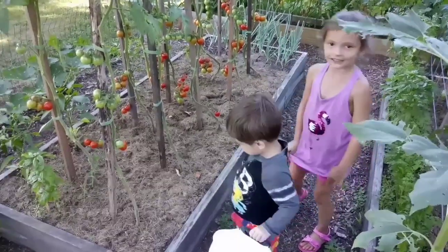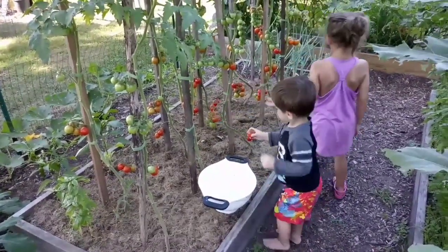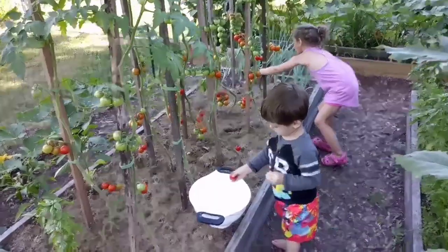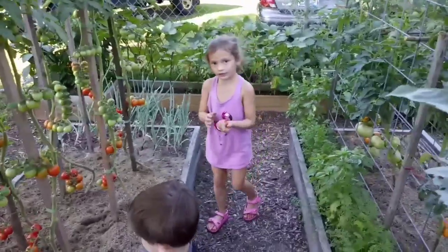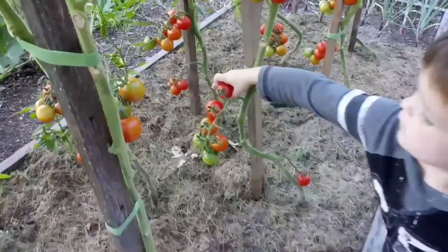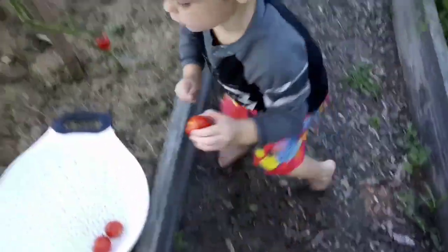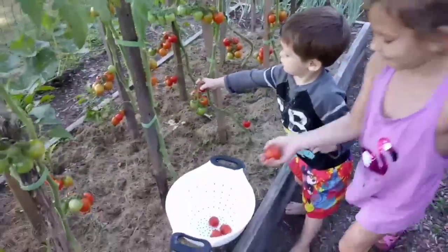Me. All right, why don't you pick all the red cherry tomatoes and put them in that basket. They're what? Yeah, they're red. And they're small. They're small and red. Look at that. Oops. And this is ready to pick too. Yeah, all the red ones. Let's pick all the red ones.